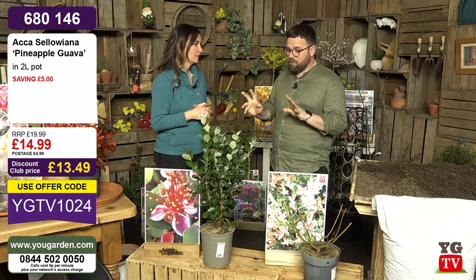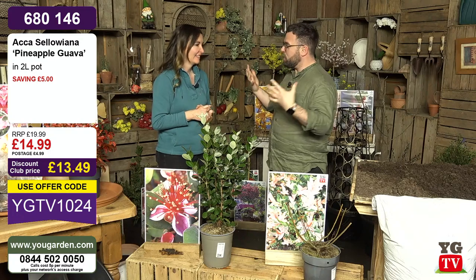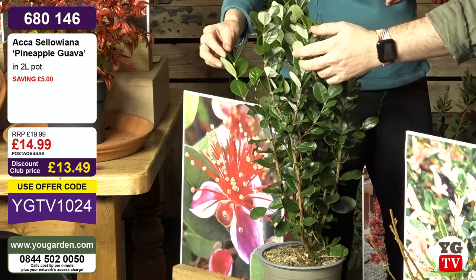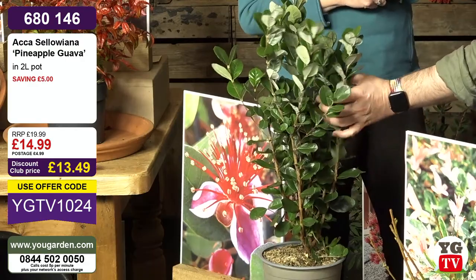I just love anything, really, not just in the garden, but anywhere that's really interesting and different and is a bit of a talking point. And I think this is definitely going to be that, isn't it? Did you say it was evergreen as well? Evergreen, this one? Yeah. Brilliant. So it's always going to look glorious like this, isn't it?